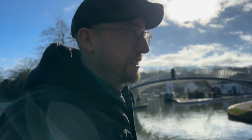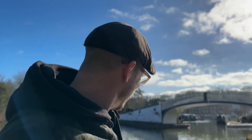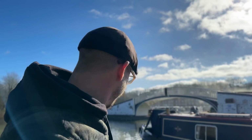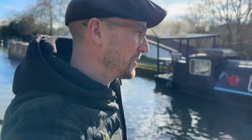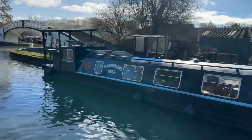Got another boat coming past us now. First one of the day. Hiya. This is a cafe boat, so that's one. It's pretty good, you can just go in there. Coffee, bite to eat.